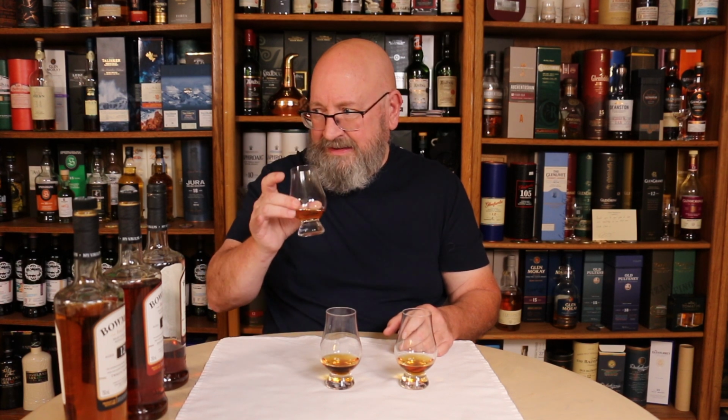Spice is showing up more, baking spices. There is a fudge character as distinct from chocolate. Some vanilla, dark caramels. Let's go back to the 12. I'm now getting more baking spices, like dried cinnamon. There's more of a dramatic increase from the 12 to the 18, obviously.